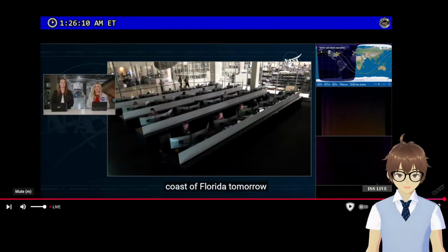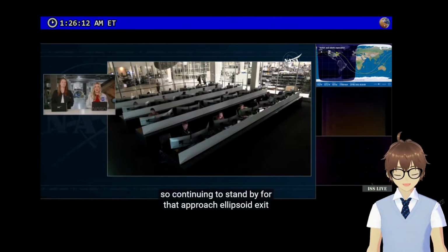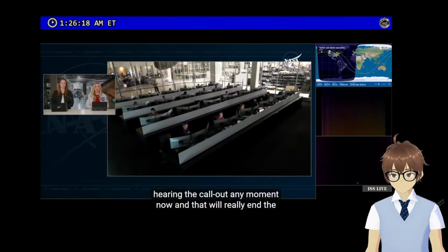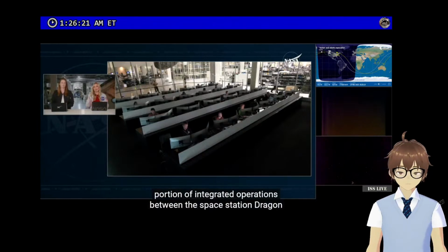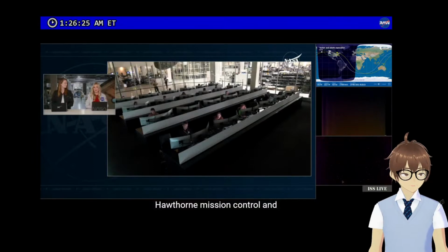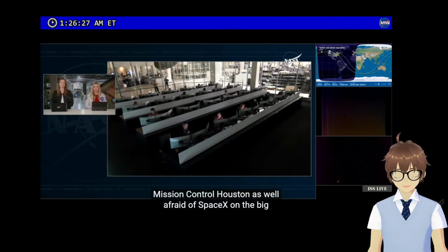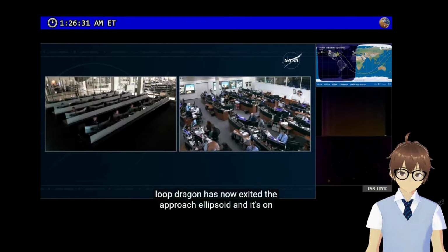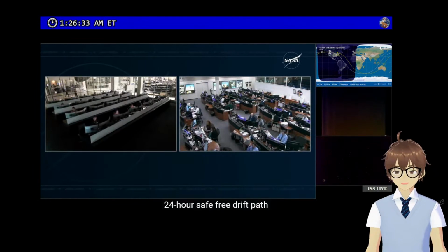So we continue to stand by for that approach ellipsoid exit. We should be hearing the call out any moment. Dragon Freedom has now exited the approach ellipsoid and is on a 24-hour safe free drift trajectory. Please make sure that comm is configured for Dragon to ground.